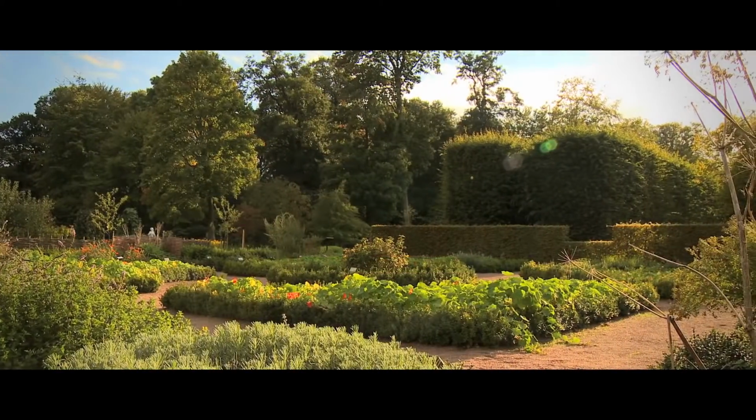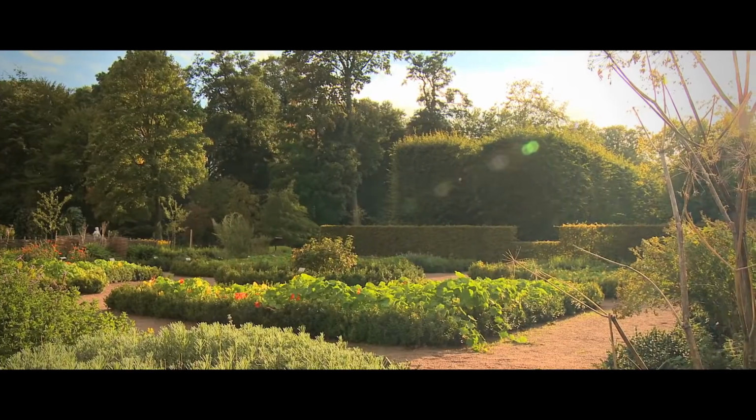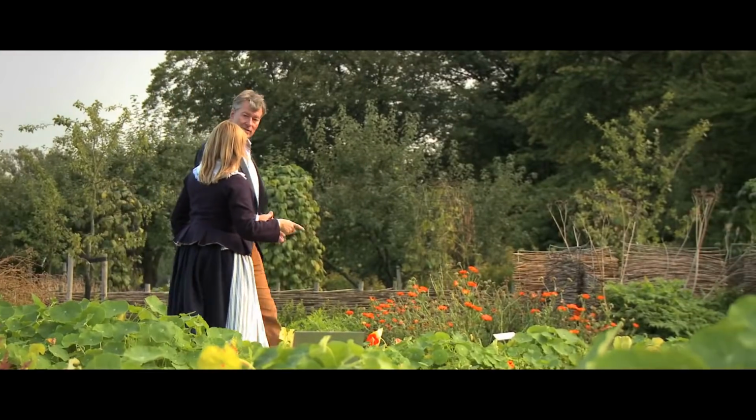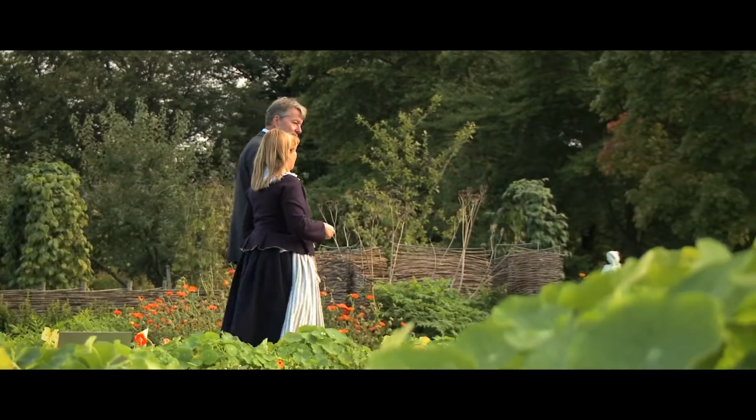Only a few minutes from Helsingborg's North Harbor, Fredriksdal allows you to see a variety of landscapes in South Sweden and to learn more about the region's kitchen gardens. And we have this basilica. Okay, so that's basil. How is that used?